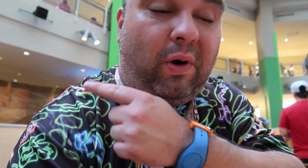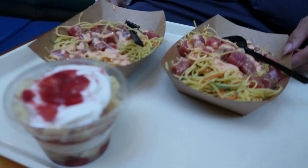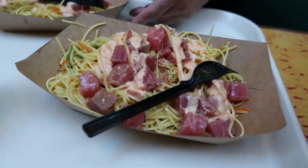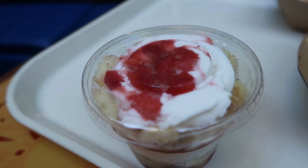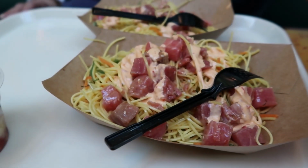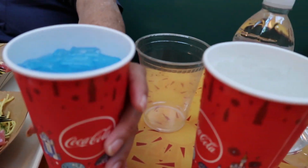Yeah, I skipped a whole bunch of stuff because we wanted to make it to Sunshine Seasons. They have this Asian noodle plate we love, but we always keep missing it because they close at 4. We barely made it, like 2 minutes before they close, but here it is. It's like 12 something. I got a strawberry shortcake. Yeah, we're gonna eat this and enjoy it. Of course, got a couple drinks.